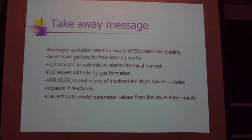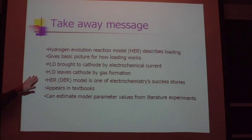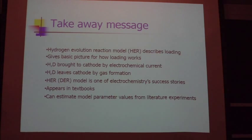So the takeaway message: the hydrogen evolution reaction model is a big advance over years and years ago in electrochemistry. It actually does seem to give a basic picture of how the loading works. You can match the equations against experiment. H and T is peroxide cathode by the current. H and T in the Volmer-Tafel region leaves the cathode in gas formation. The textbook model is a big success story, and we have a way to systematically match the parameters to experiment and get a message. That's why I brought that.